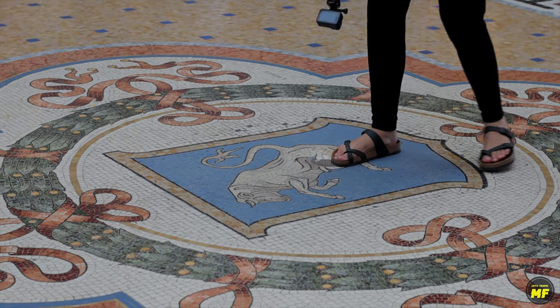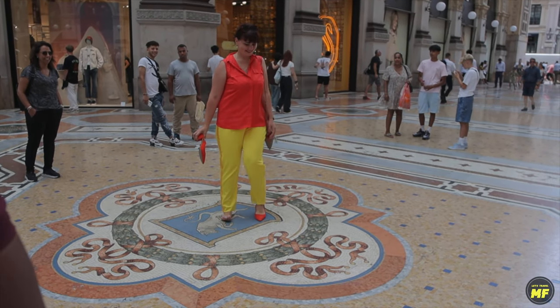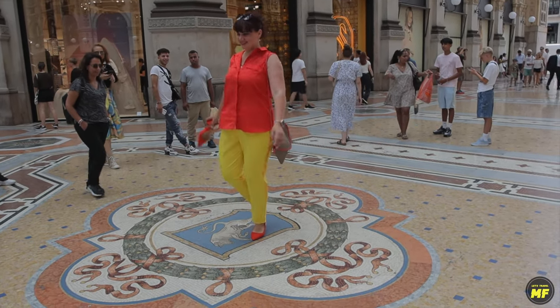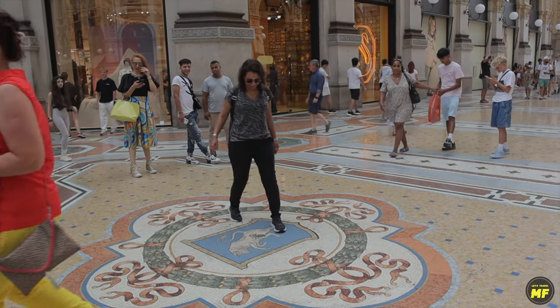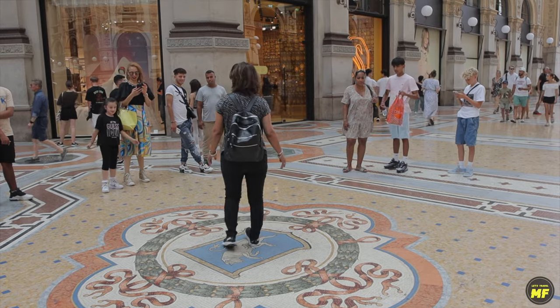One thing I notice is everyone spinning on a bull, and apparently if you spin 3 times with your heel on this bull's sensitive area, it will bring you good luck, or make your wishes come true. I couldn't figure out how this practice began, but you can see from years of people spinning on the one spot that there is a large gap.